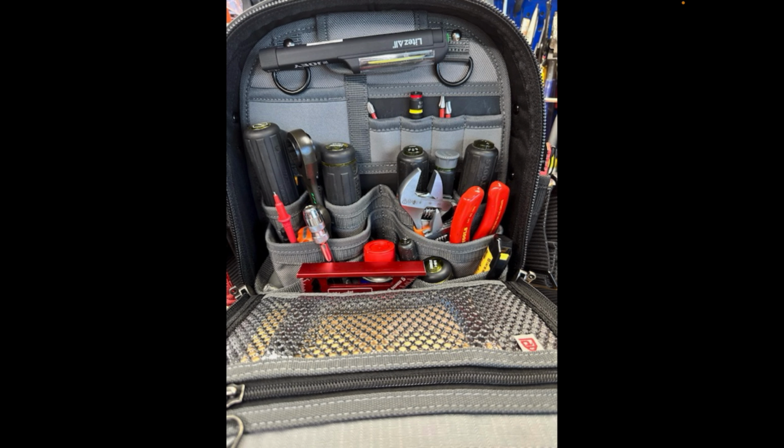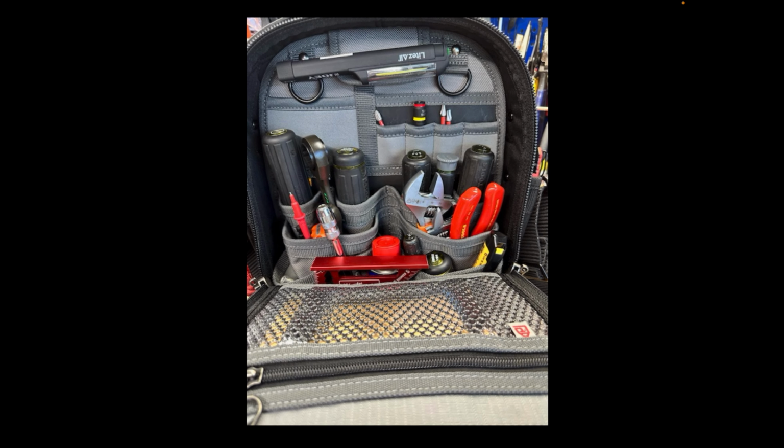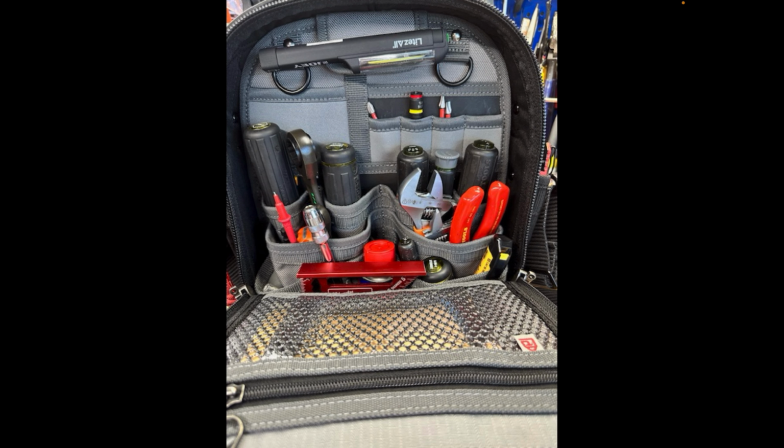This is the other side of the bag. So he's got in there some Klein screwdrivers, lots of Klein screwdrivers. Looks like some Klein wrenches as well, and some pliers. Milwaukee trim square. Looks like maybe the 8-in-1 stubby down there. Klein non-contact voltage tester, some bits, and another Lights-All, a Joey Lights-All, whatever that is. I'm not sure what brand that is.